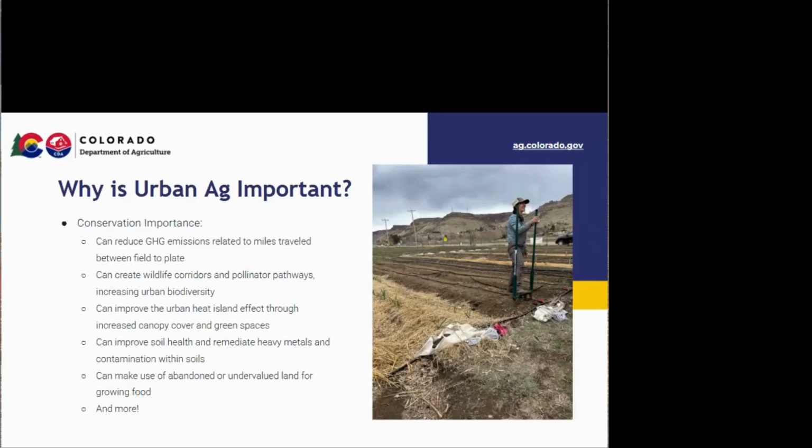And then from a conservation perspective, urban farms can also help reduce greenhouse gas emissions related to shipping food long distances. They can create wildlife corridors, pollinator pathways, and green spaces that might not otherwise exist in specific communities. They can improve the urban heat island effect, where the temperature rises like crazy in urban areas where there's a lot of concrete and not a lot of green or plant growth. And they can help remediate soil contamination and improve soil health. And they can make use of abandoned or undervalued land by turning it into a place where people can congregate and enjoy and also grow food, which wasn't happening before.